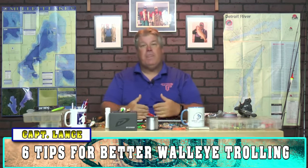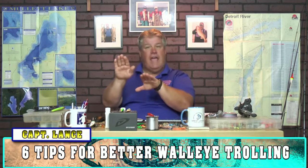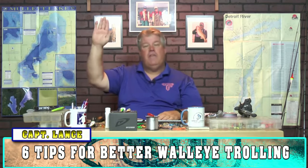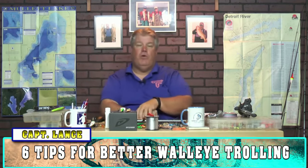Be consistent. Be consistent with your rod holders. Make sure they're the same. Make sure you can adjust the angle so you can get exactly the right setup on your rod tips. The further the rod is, the higher it needs to be up in the air, and we start to work down as we get closer to the boat. Those are all important things.